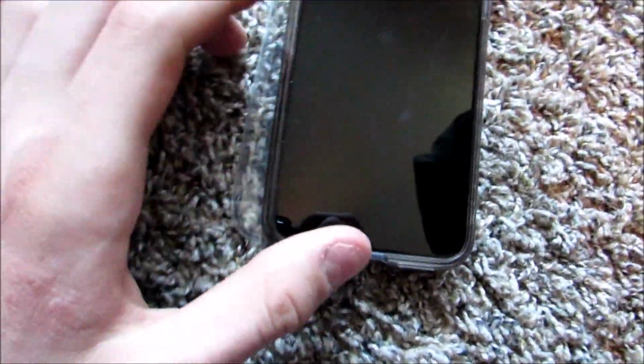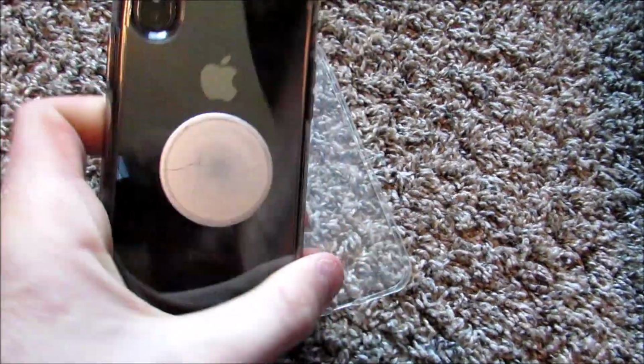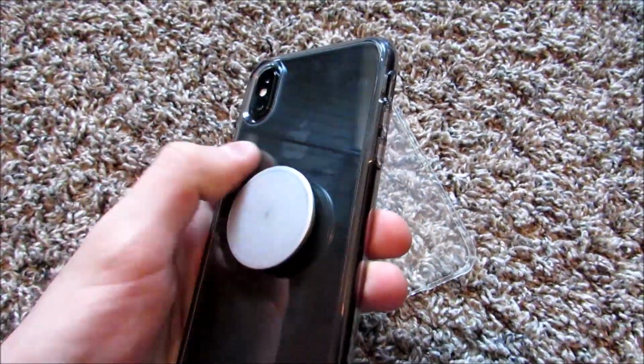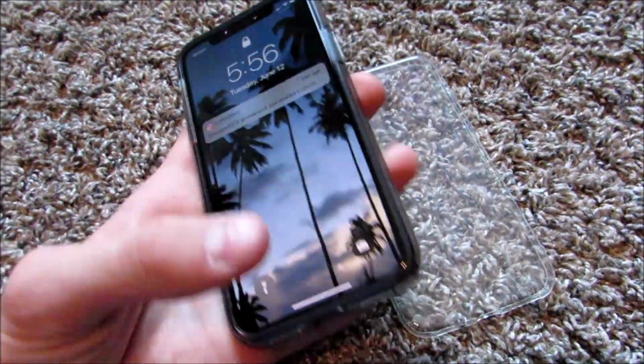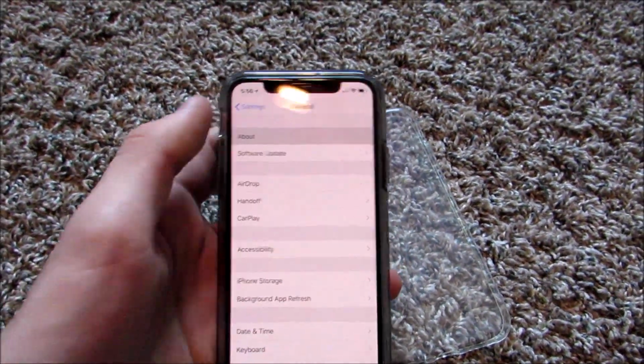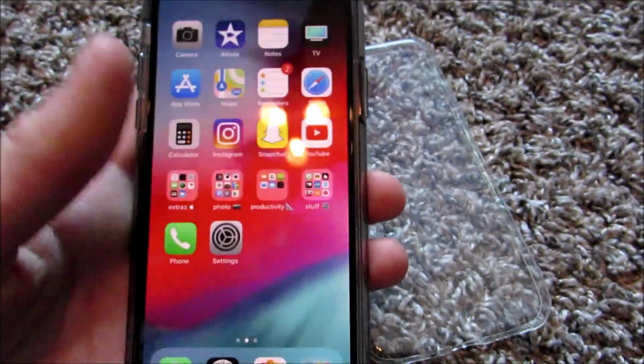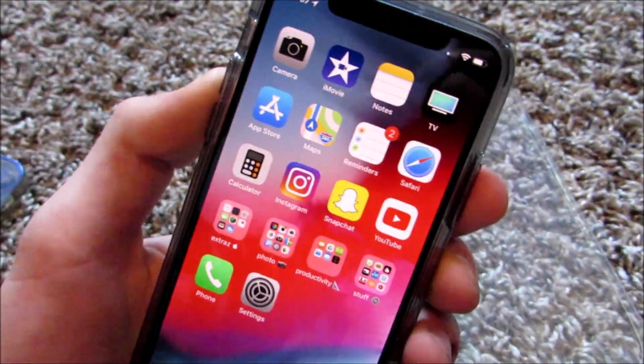And finally is my most prized iPhone 10. I absolutely love this device. I got this on December 8th, 2017. So this one is also on the iOS 12 beta. Let's show you that. Here we go, 12.0. So yeah, 64 gigabyte model.